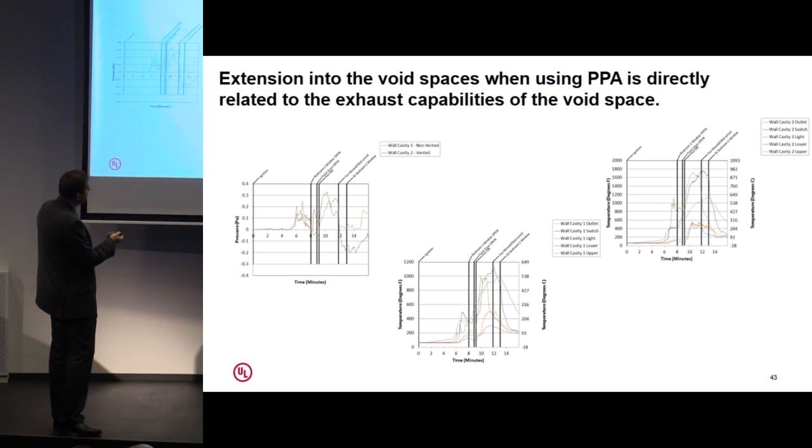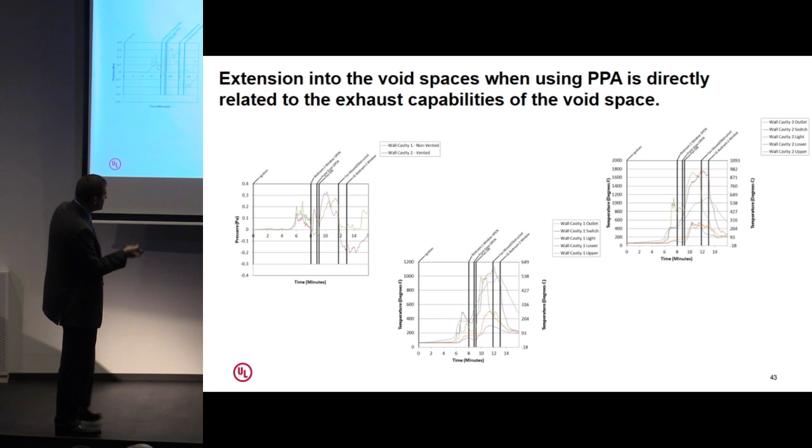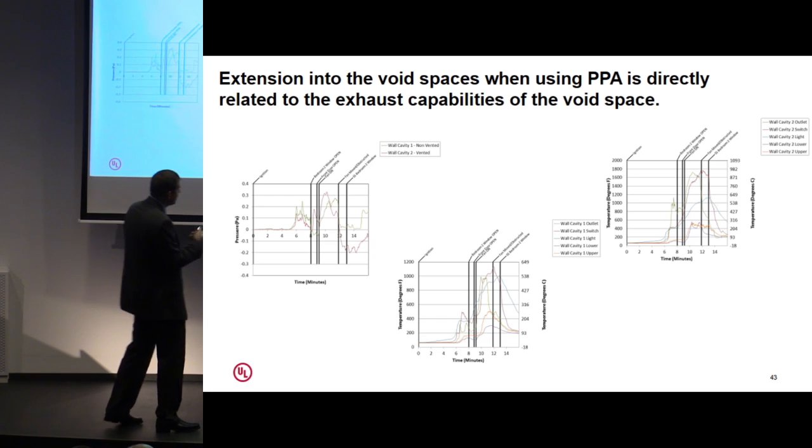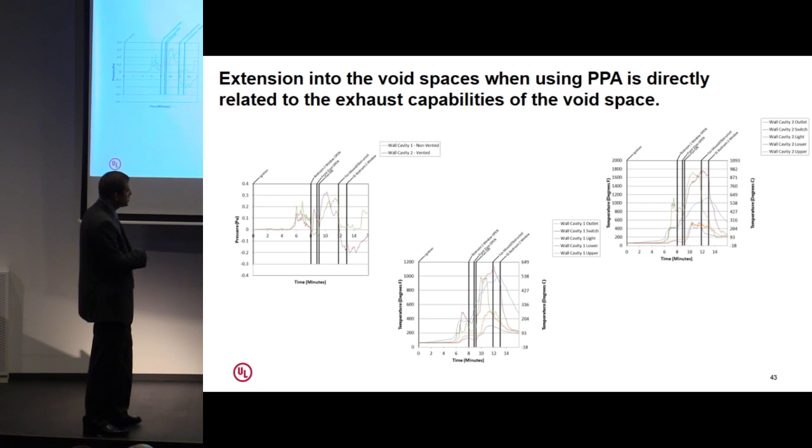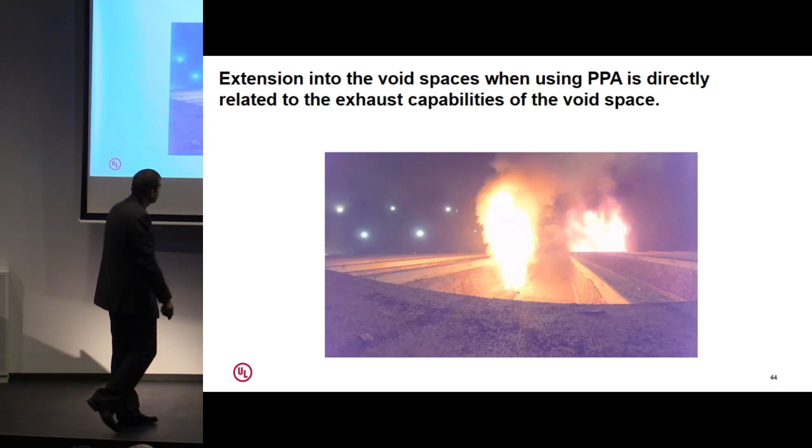And as we look at the temperatures in there, we can see that we certainly didn't exceed anything that would indicate it igniting. And there's a very good difference in temperature, so some of the energy is being lost.